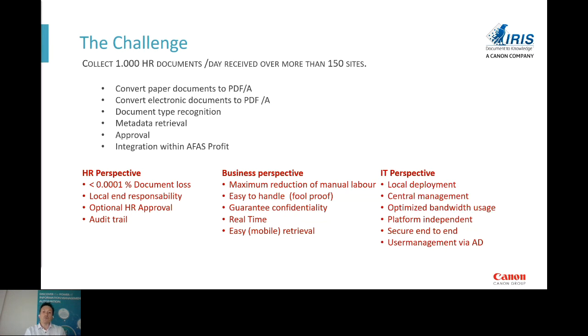For IT, it was clear that it was a local deployment because you needed to have a scanner, but they wanted to be able to centrally manage it. They didn't want to go to every one of those 150 sites to do support and to do the installation behind. Otherwise, they were also a little bit concerned about the bandwidth usage, especially as some sites were connected at the time over 3G networks. And then you had some classic requirements coming from IT, like platform independent, secure end-to-end, and user management via the Active Directory.